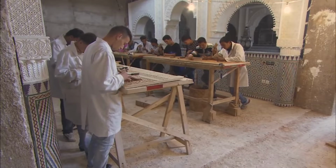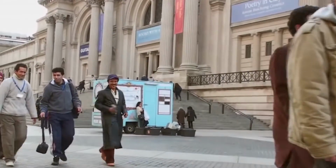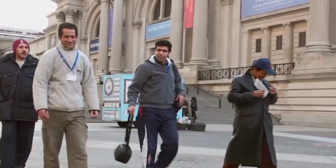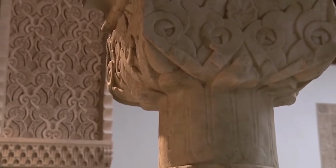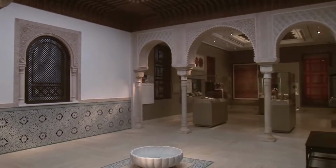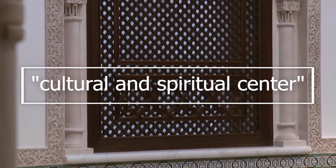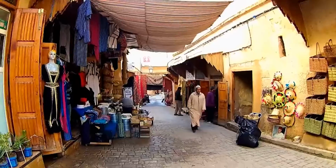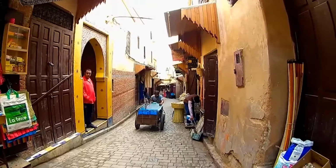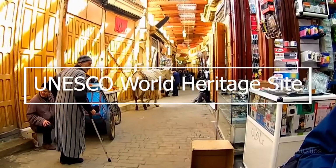Old-school handicraft trades are combined with Andalusian and African architecture. For starters, the city has one of the best preserved historic towns in the Arab Muslim world. To experience Moroccan culture in its purest form, you don't always have to venture off the beaten path. You also don't have to follow in the footsteps of swarms of tourists heading to Marrakesh. Morocco's title of cultural and spiritual center was not slapped on to appease tourists. It truly reflects the traditional way of life that is still prevalent throughout the city. Fes El Bali, the city's oldest walled quarter, is a UNESCO World Heritage Site.